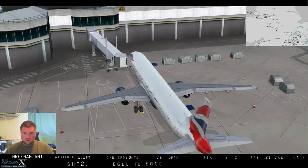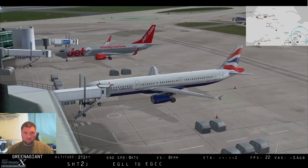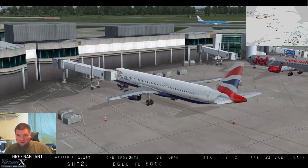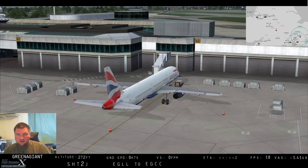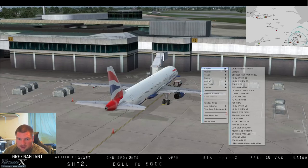That's not the worst parking I've ever done. Certainly lots of room for improvement, but it's certainly not the worst. There's a KLM going. Who else have we got? I'm intrigued as to what aircraft that is.